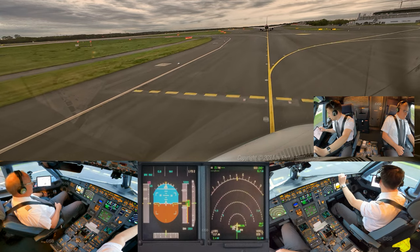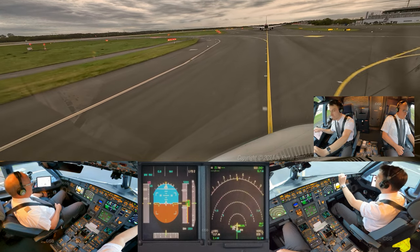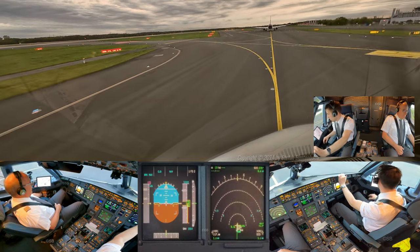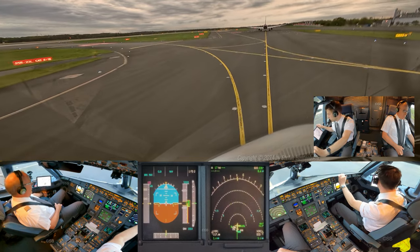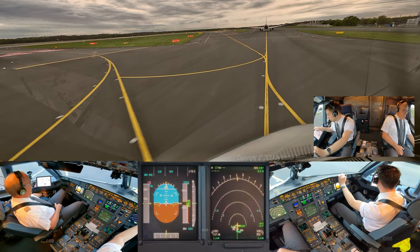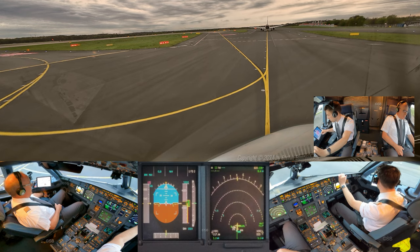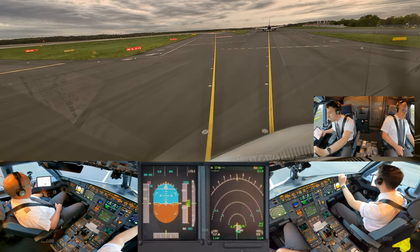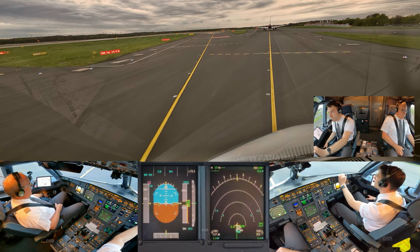Wind check 210 degrees, 7 knots. Yeah, wind 210 at 7, we calculated this, and not that good a wind for the takeoff. Yeah, that's okay, that's true. So we took less headwind for the calculation, so we're still good. Perfect, our performance calculation is fine. I think we took 180 or something.